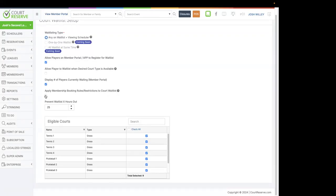So if I have already booked 2 reservations for this week and we apply the membership booking rules during the waitlist, I would not be able to join the waitlist if I have already hit that maximum restriction amount. If I uncheck it, my booking rules would only apply when I am actually trying to book the reservation after that spot has opened up. So that's going to be the difference there.